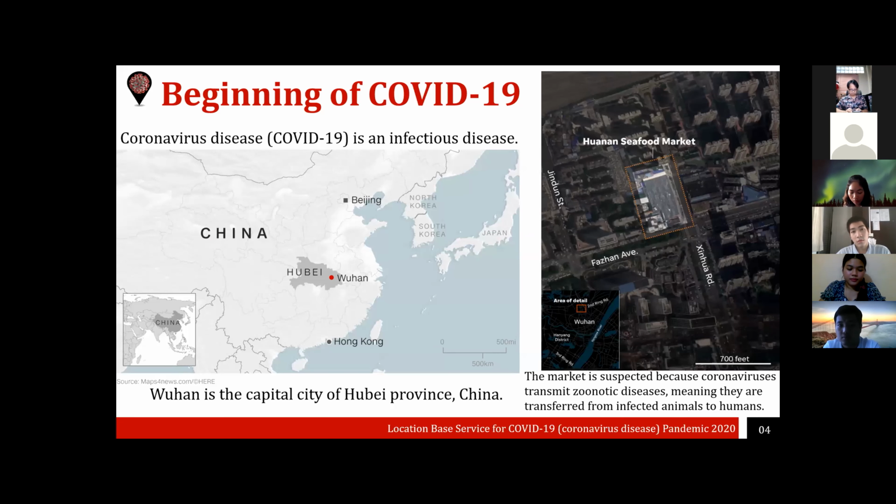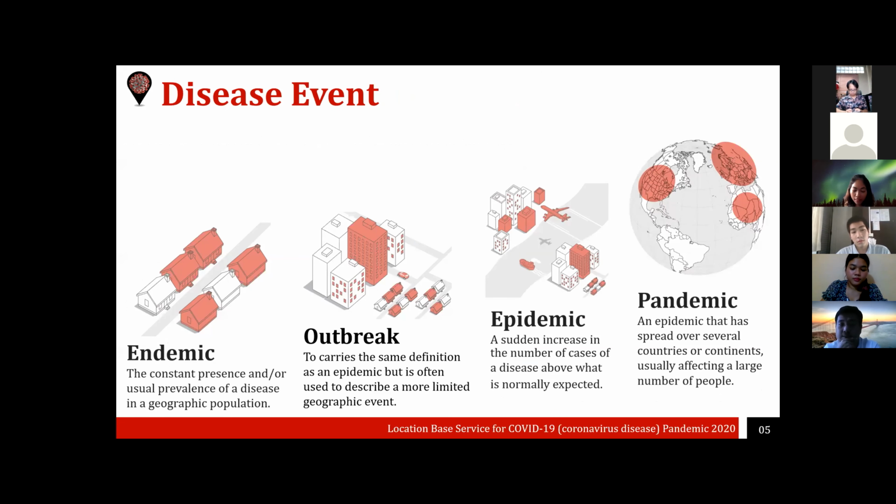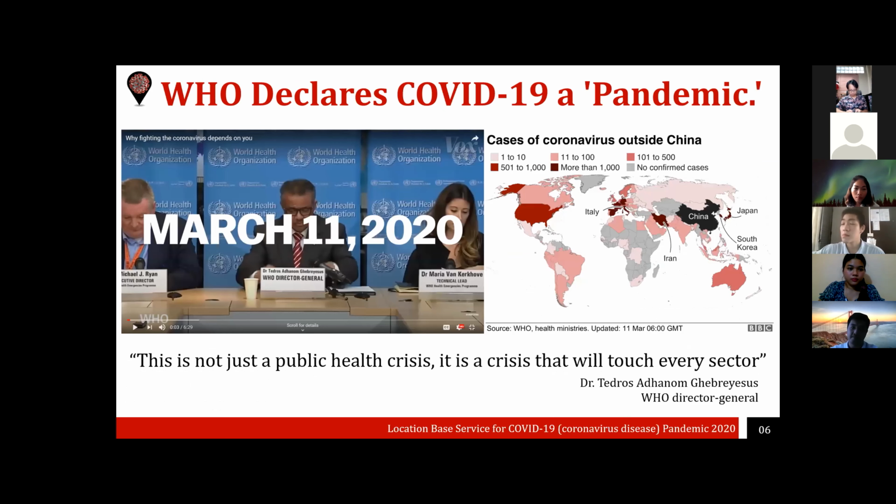For the first point, the beginning of COVID-19 occurred in Wuhan, China. A pandemic starts small as a local cluster of a new disease. The cluster may grow into an outbreak or even become a widespread epidemic. If it spreads across the planet, it becomes known as a pandemic. The coronavirus has been declared a pandemic by WHO.